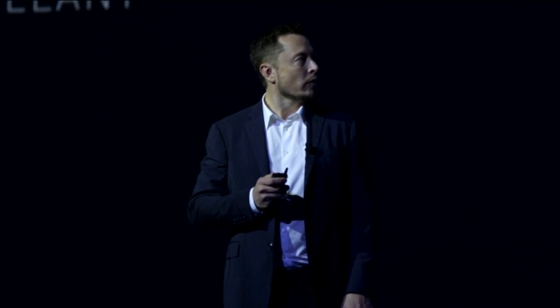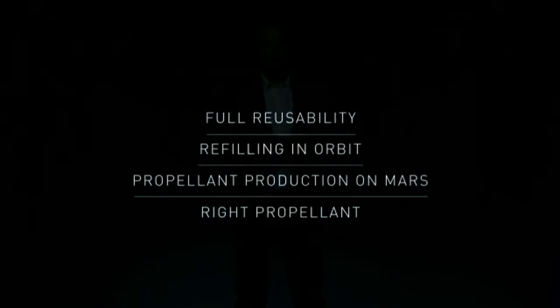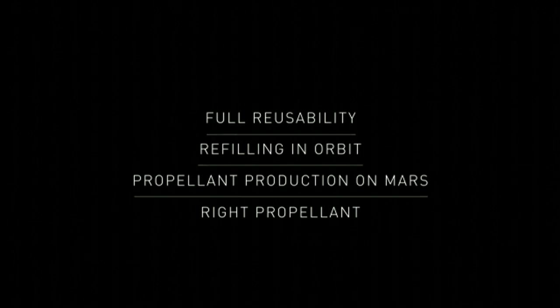The best way to optimize the cost per unit mass to Mars and back is to use an all methane system, or technically deep cryo methalox. So those are the four elements that need to be achieved. Whatever system is designed, whether by SpaceX or anyone, we think these are the four features that need to be addressed in order for the system to really achieve a low cost per ton to the surface of Mars.